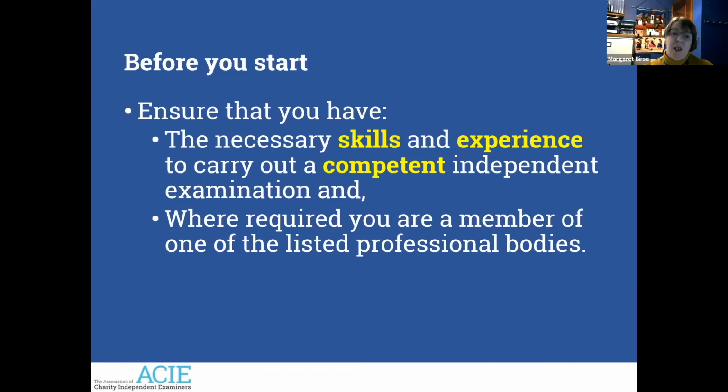But if you've worked in a charity or within the sector, you probably have some knowledge of the wider sector. You may have been a volunteer in a charity, or you may have worked for a charity. And through that interaction, then you're likely to have some experience of the charity sector, even if you've not yet undertaken any independent examinations. Sometimes small charities can be much more complicated than larger charities.